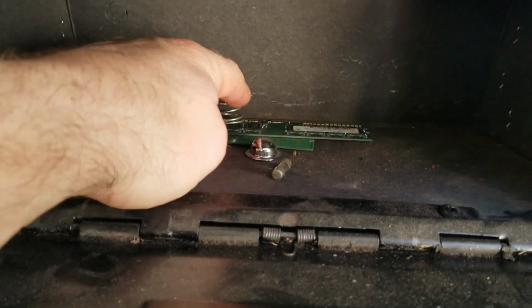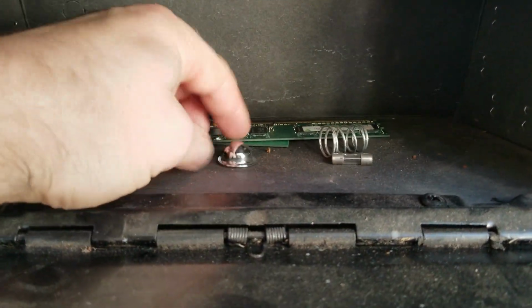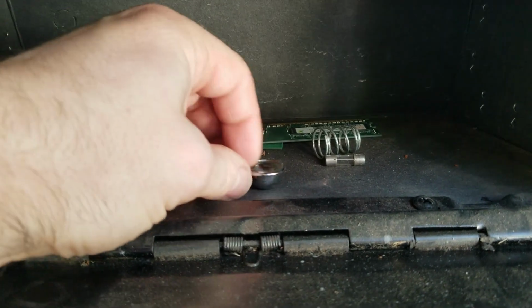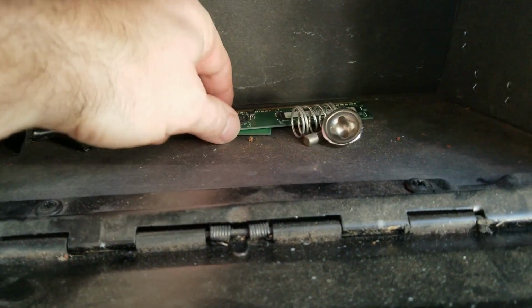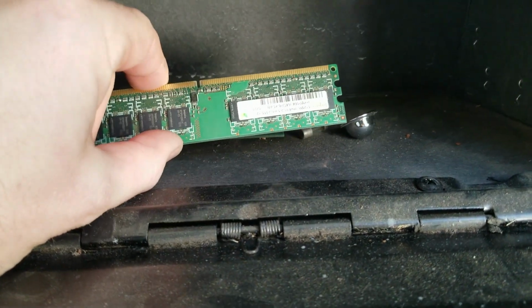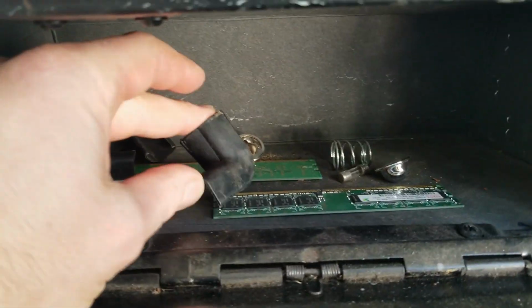And there's a spring, a fuse, and little chrome knobs for stuff. A couple of one of these hard drive memory cards for a computer, and corner pieces for trim. Nice. Pretty clean in the glove box overall. I like it. Thank goodness there's not a mouse nest in there.